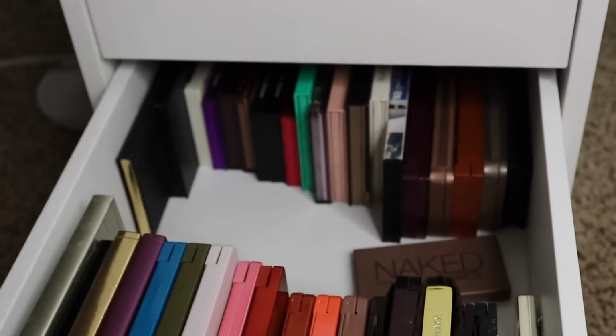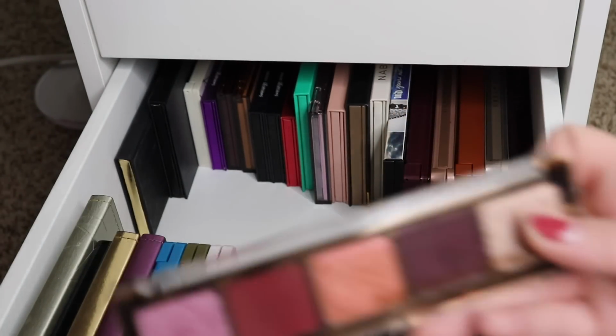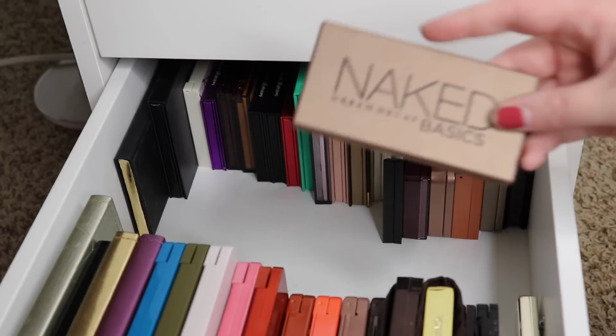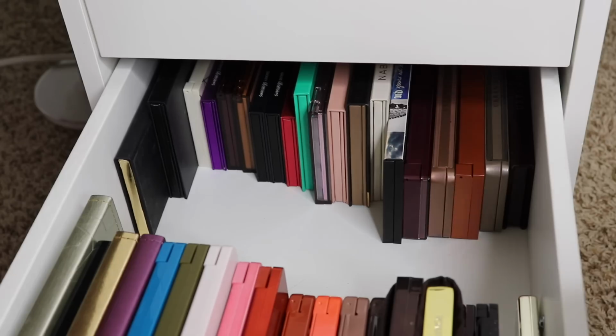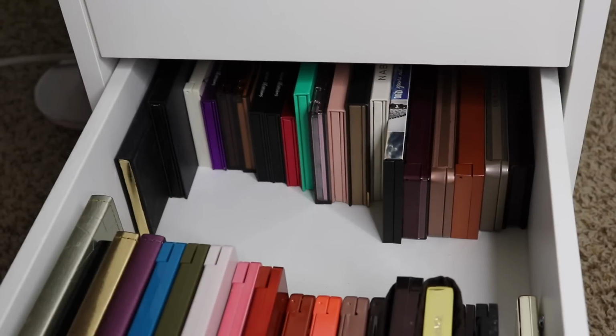This is the mini Lila. This is the mini Glam. This one's my favorite. We have the mini Sunset. And then this one is the Cranberry palette. And then I have the Urban Decay Naked Basics. I think that's the second one. I don't know. It doesn't say. All right.